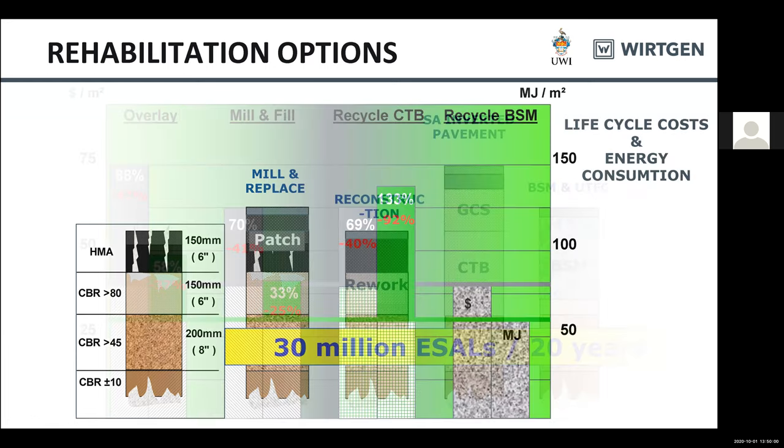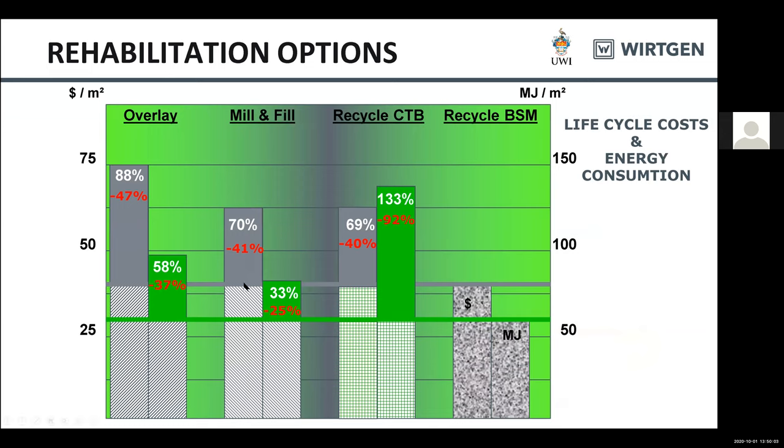So what happens if we look at the different values? The upper percentage indicates the cost increase of each option relative to the BSM alternative. So that would mean that the overlay is 88% more expensive than if I apply the BSM stabilization alternative. Look to the lower percentage, it is a savings. If I look at an overlay and I trade the overlay in for the BSM, I would save almost 50%. And the same applies here to the energy. So it means that I would save 37% of energy. And that is important in terms of CO2, as we said. And it's 58% more energy consuming in comparison to the foam bitumen or BSM alternative.